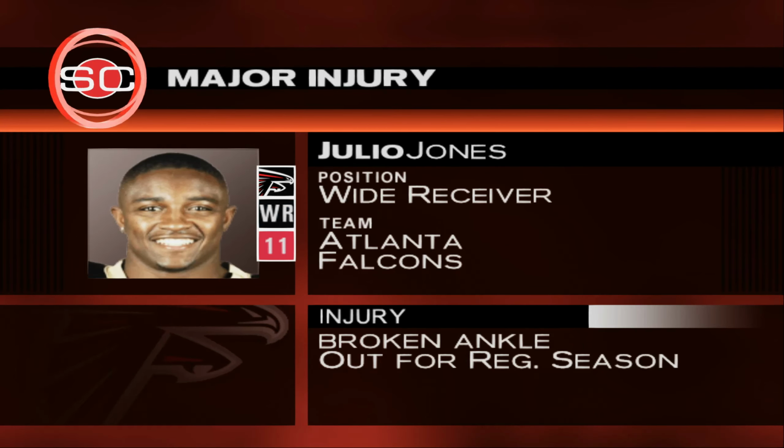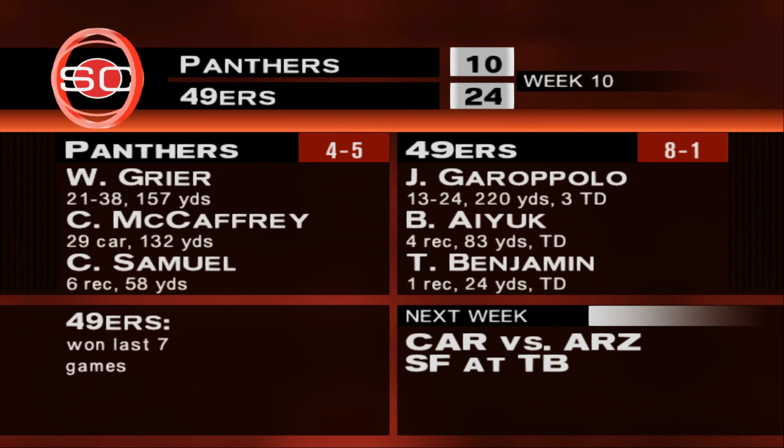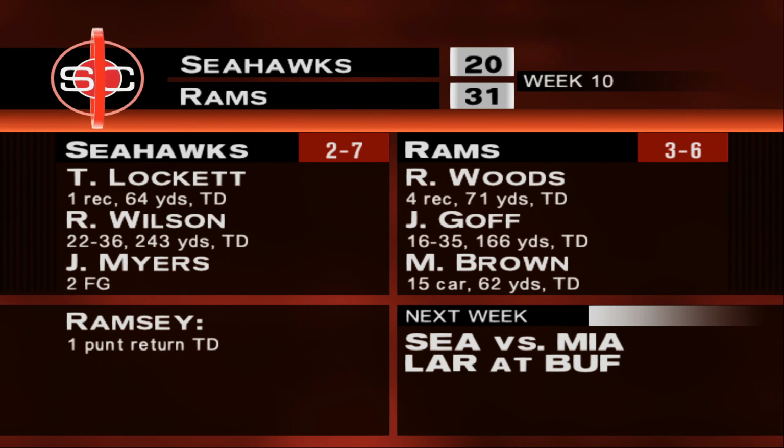Now the big story of the day. Jones is going to find himself in street clothes for the time being, and that'll be a major blow to this club. So that'll do it for now. Boomer, back to you. The 49ers win yet again this week and keep their impressive streak alive. And in our final game, we had the Rams come away victorious.